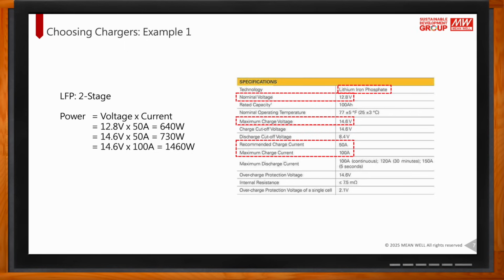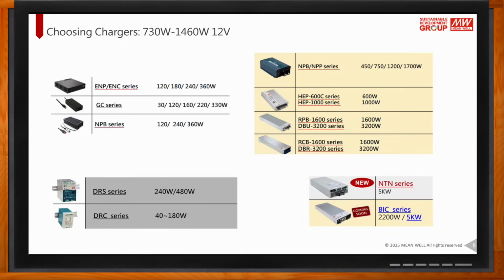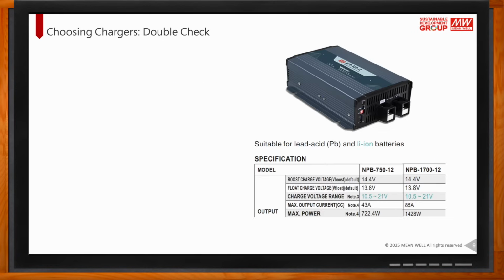Going back to the page where we have all the different charger variants from Meanwell, now we have a target. We're trying to find a charger that is capable of outputting 730 watts to 1460 watts, and we need 12 volts for that. Out of all the options we see, the most suitable will be the NPB series. Here we have the NPB series spec sheet for both the 750 as well as the 1700, and we'll compare that with what we just calculated from the battery side.